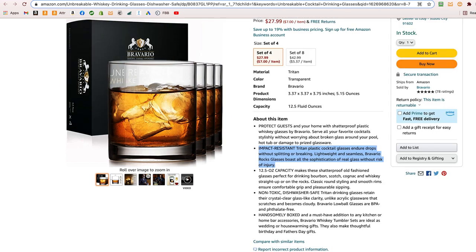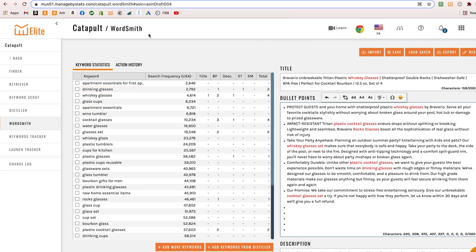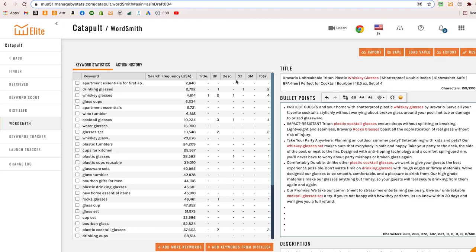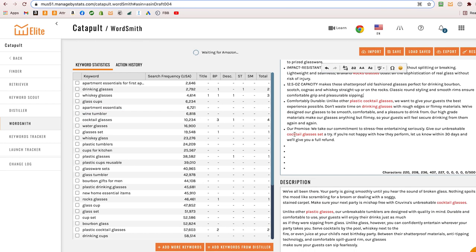We can go ahead and redo all these, grab the data from here like this. So I'm gonna take this product here, copy the title, and replace out this stuff so we can see in more detail here. So we'll grab the bullet points. And this way we'll have a real good analysis of what is actually in here and what is not.